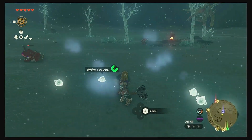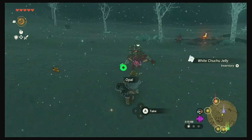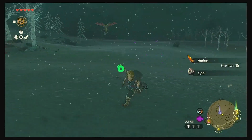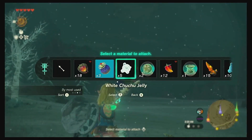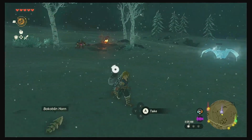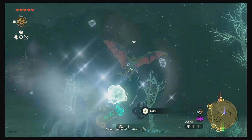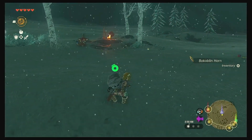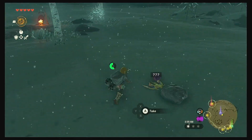Whoa. Okay, let's just try spinning. Ooh, you got white chuchu jelly? I can use that to make an elemental. Quit throwing snowballs at me. Okay, this is way more dangerous than I first thought. Okay, let's just get a bomb arrow. Or we could get a frost arrow right here. Yes! Frost arrow is the way to go. That's why they give us the chuchu jelly. Boop! Frost arrow. Absolutely wrecked. Okay, it looks like we just have a Bokoblin left, which are often the easiest to deal with.